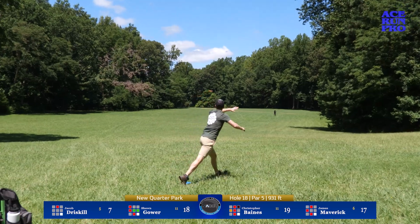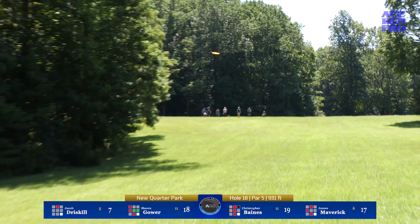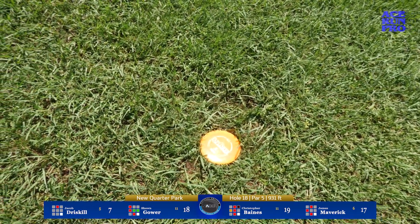Second shot, again, you're dealing with all this wide open fairway, trying to give yourself a window into the gap. Coming right at you. Thank you. Only I could do it off the tee. That'd be nice. Beautiful.